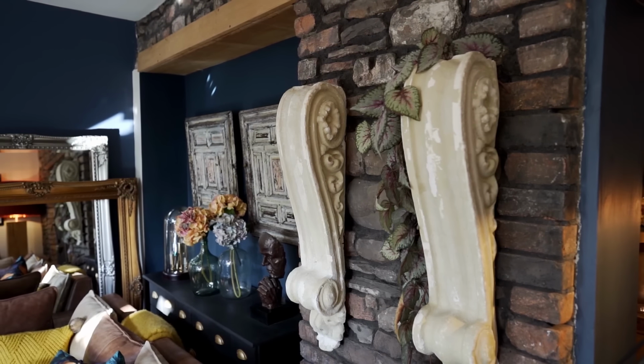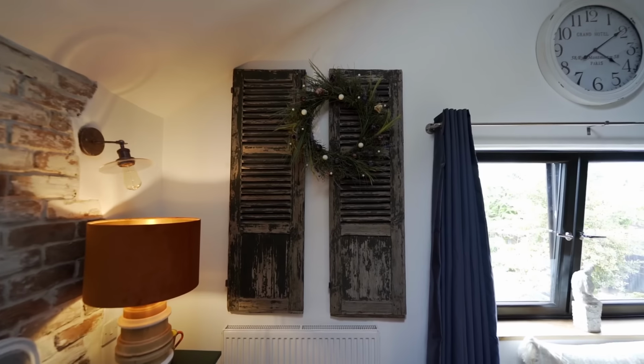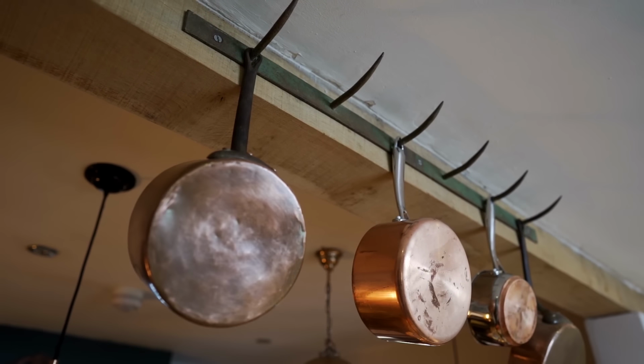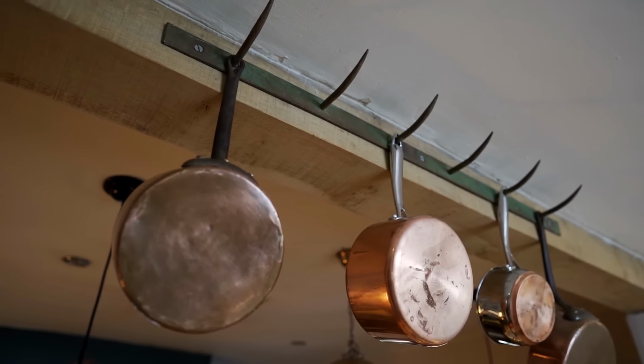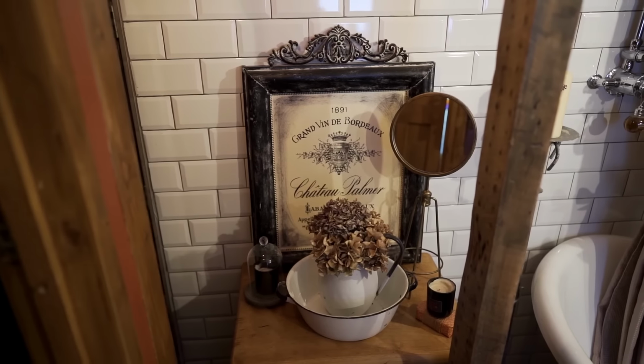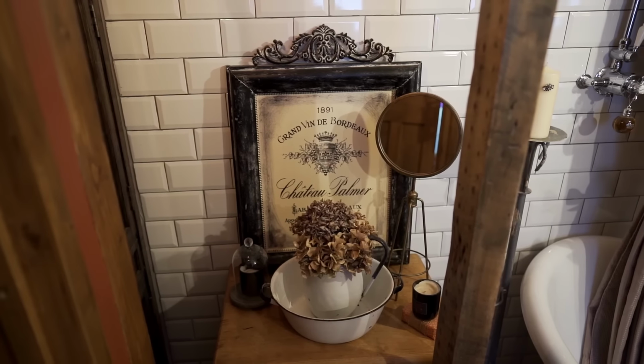Sometimes things don't have to be used the way they should be used. We've got shutters that we use as pictures. We've got salvaged meat hooks from France, so we use those for our pans. Every part of every room has got our stamp on it. It's just us, and people usually really love that.